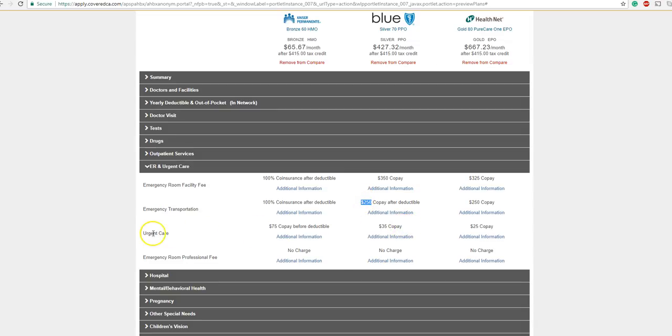And again, as I said, for urgent care you just pay $35 instead of $350. Same goes for the gold. You pay a $25 copay. That's a huge saving if you have minor health concerns. And again, if you can't drive yourself to emergency, then there is no question. The emergency room is the first choice. But if it's something minor, you can walk and talk, I highly recommend you look into urgent care visits rather than the emergency room.